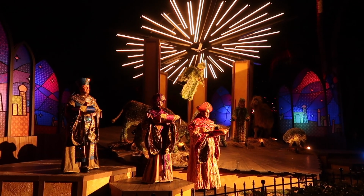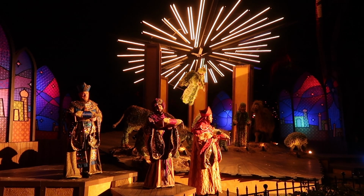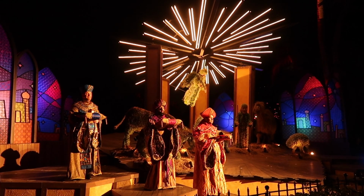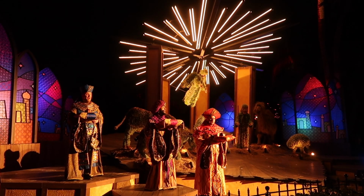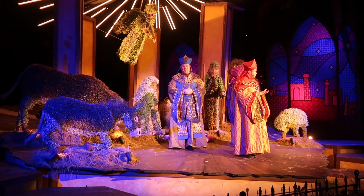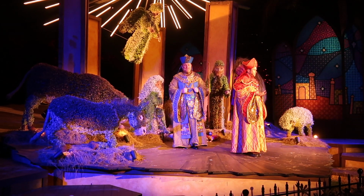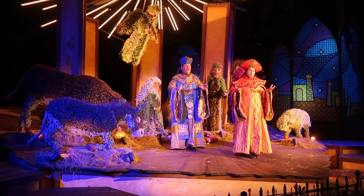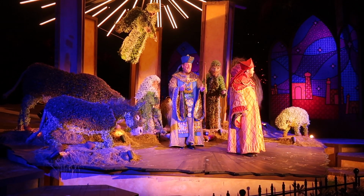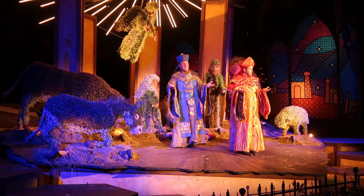We three kings of Orient are, bearing gifts we traverse afar. Field and fountain, moor and mountain, following yonder star. Oh, what's born to shatter the darkness? And Jesus is the light.